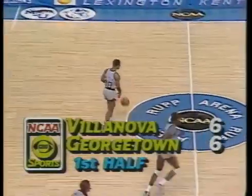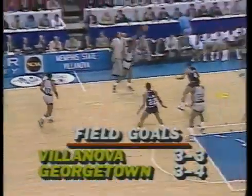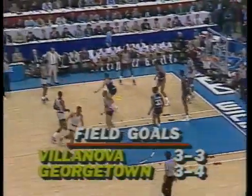But Brent, you can see that Eddie Pinckney is used to playing against Patrick Ewing. They've gone against each other for 4 years. Eddie Pinckney's freshman year, one of the great games of all time against Ewing. He's not afraid to take it to Patrick. Both teams sizzling in the early moments. Georgetown 3 of 4, Villanova perfect.